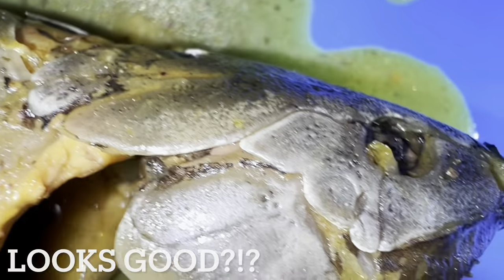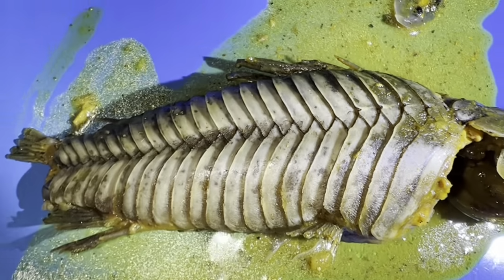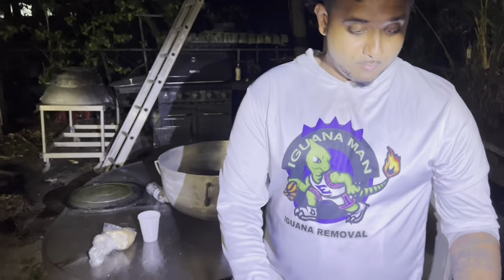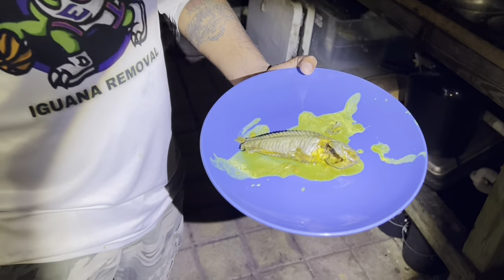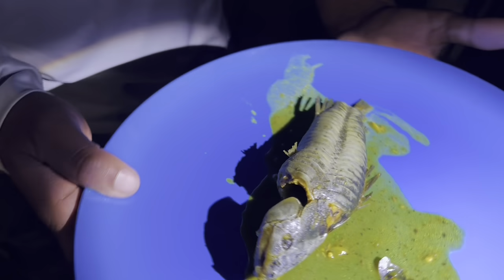Everyone, it is the moment of truth. We have our armored catfish right here, aka Cascadoo, aka the HASSA. Check that out. So insane that we're about to eat one of these fish.